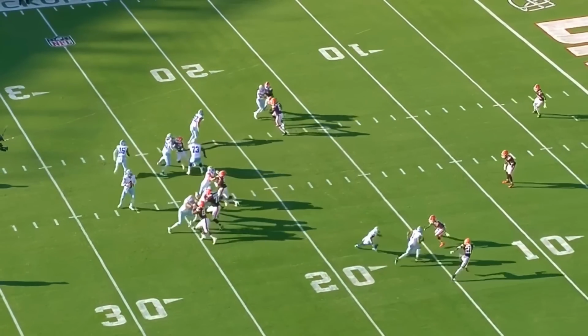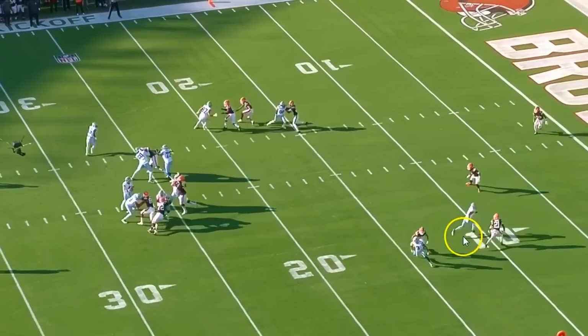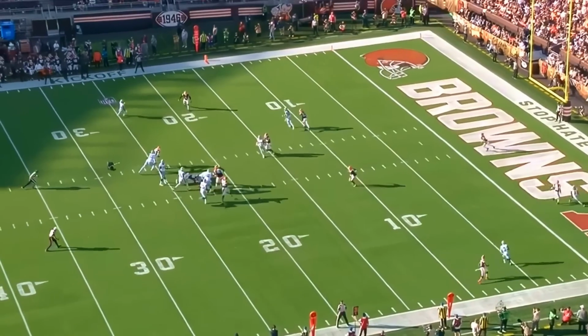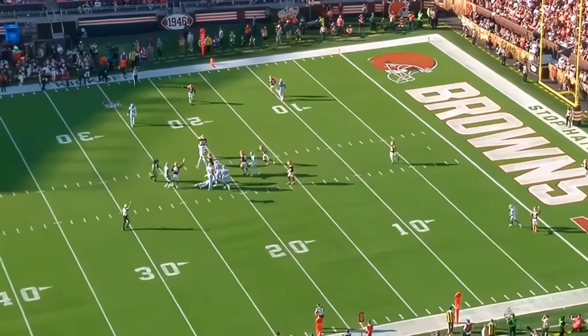Generally, when it's a 3-step drop, you're supposed to get the ball out. And he doesn't. And maybe this is where he was supposed to go. Maybe he was supposed to quickly get the ball out. He obviously didn't like what he saw there, so he doesn't throw the ball. And then maybe his second read is to come back over here and look at CeeDee Lamb, who's running some sort of whip route. Not 100% sure what happens. Obviously, the quarterback just didn't have the time either.